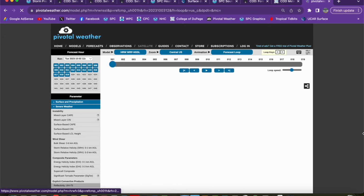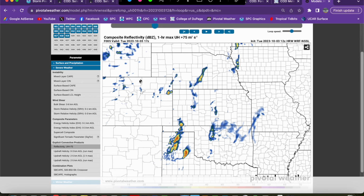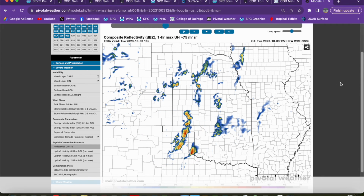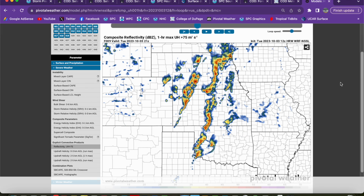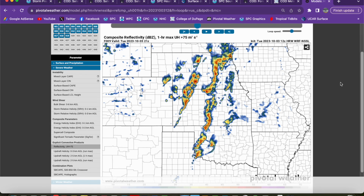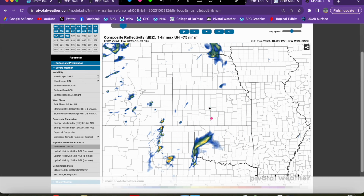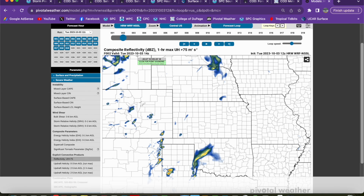NSSL WRF, just another CAM that we'll take a look at here, is a little bit different. It has quite a bit of activity blossoming going into even early afternoon across at least the southern portions of the risk area into the Panhandles, southwest Kansas. That'll be something to watch. It does eventually look like it turns into some robust convection, moving across southern Kansas, western Oklahoma, with just a line of storms behind that. So very interesting. We'll have to watch if this comes to fruition, if we get more development out here early on that may temper the overall environment. We'll just have to wait and see with that.